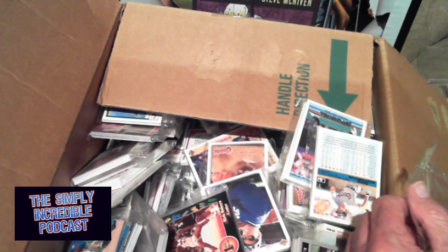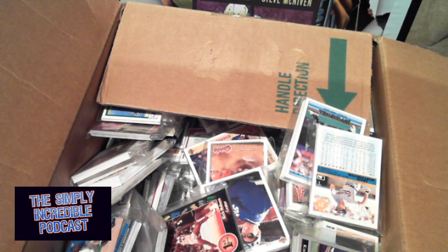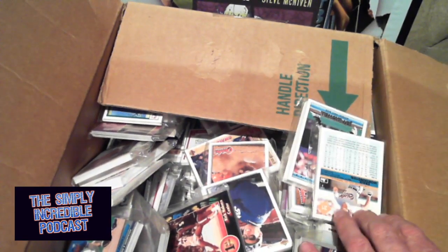Yeah, I definitely want to find a Thomas. And these, so I remember this year's Thomas cards was very expensive back in the day when they first came out.